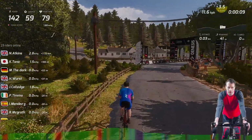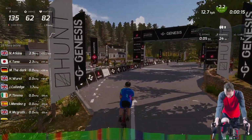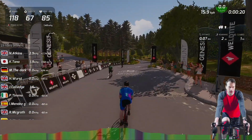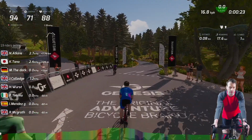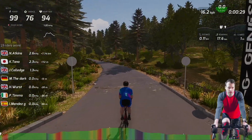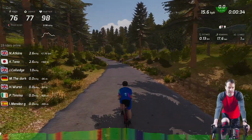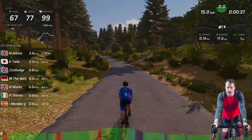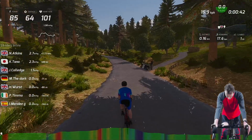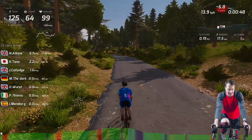On the bottom we've got the course profile, with gradients marked by colour according to their slope. We've got a rider list to our left. Above the rider list we have a little trace that shows my power. You see my actual instantaneous power above that, cadence and heart rate, and on the right, speed, the slope, the time, a zoomed in profile, and the distance covered, distance remaining, and elevation climbed.